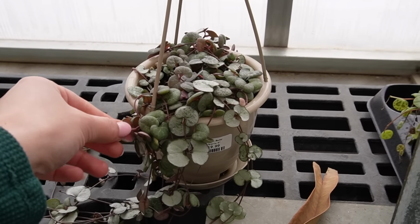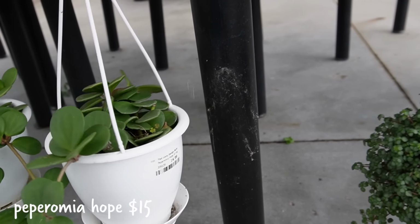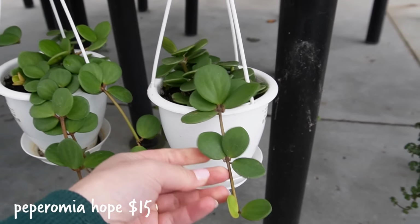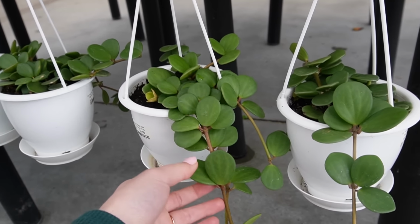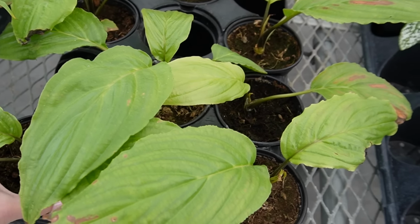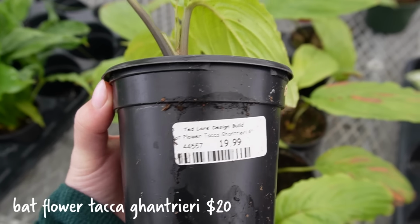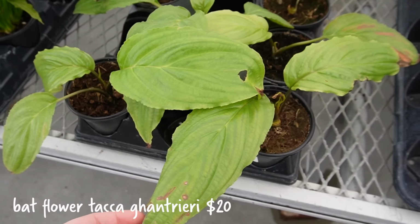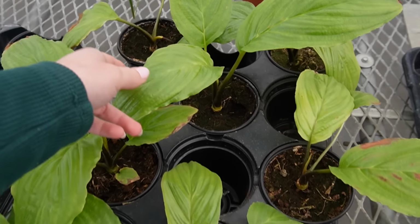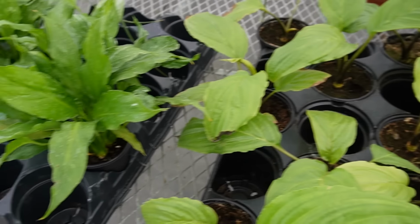$10 would be insane. Down here are some hanging peperomia hope for $15. I don't have a lot of peperomia. Actually, I don't think I have a single peperomia right now, which is insane. I don't know what this is. Ooh, it's a bat flower plant for $19. These are so interesting. I think they must have really interesting flowers by the name, but I don't know.